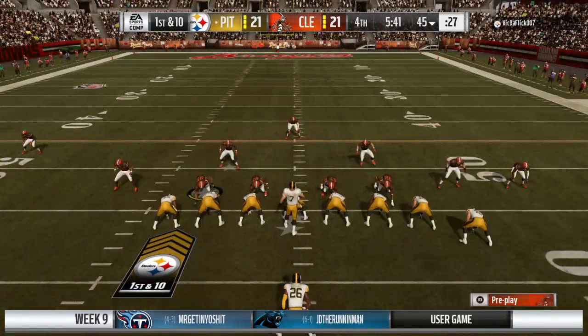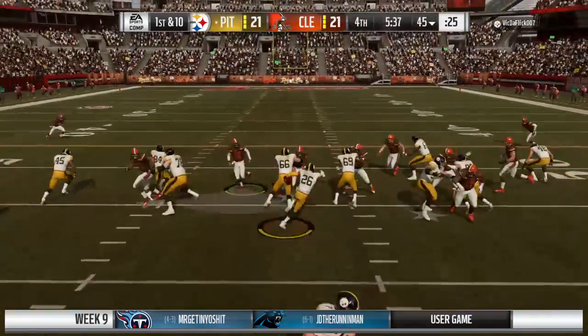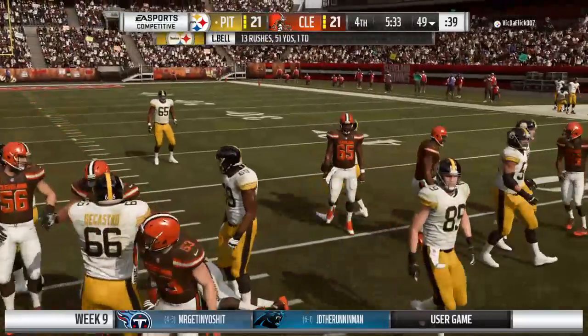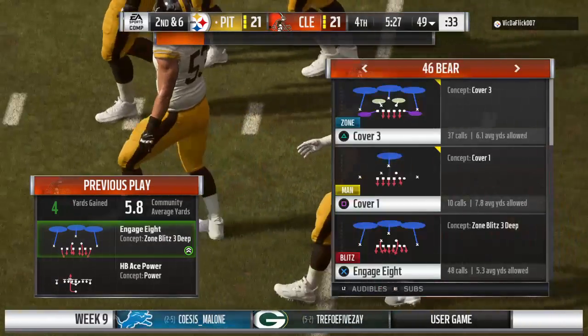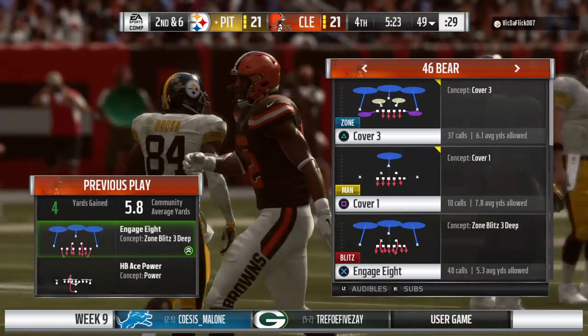1st and 10. This is Bell. And he'll be taken down just shy of midfield after a gain of about 4. I call that play a success. A nice inside run sets up a very manageable second down. A very solid gain on that play.